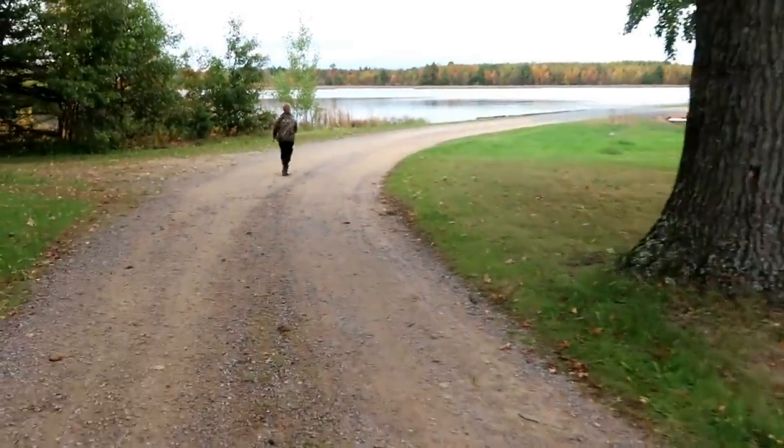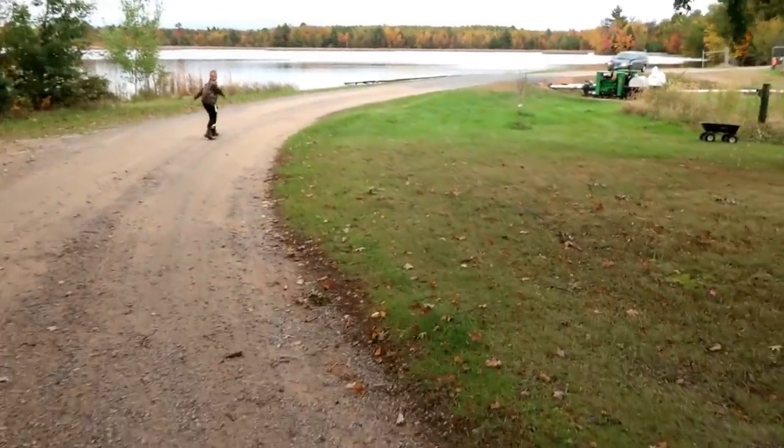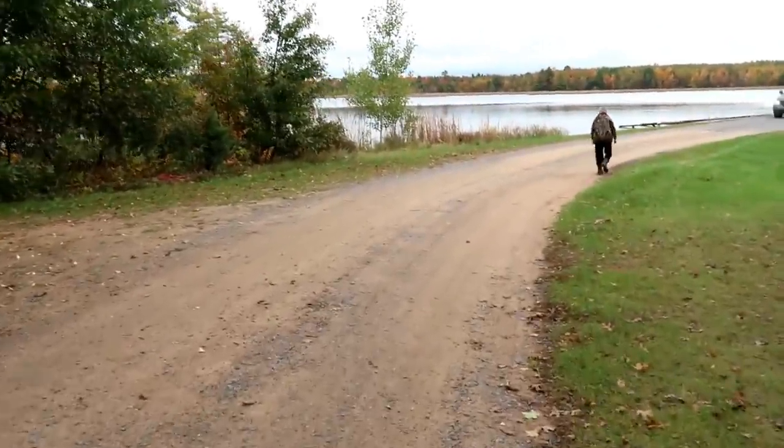He is ticked at me right now for making him go for this walk, which of course is crazy because when we're in the house, what does he do? He's always, always trying to take off.